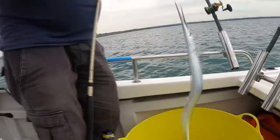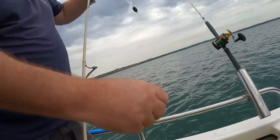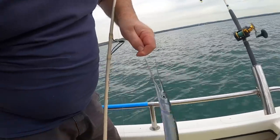Yes! There we go. Excellent, exactly what I wanted to get. See the setup there? Yep. Just a float, little strip of squid, little tiny hook. Hook well too, Wayne, just grab that. Now, if you'd have struck too soon, you'd have missed him, wouldn't you?